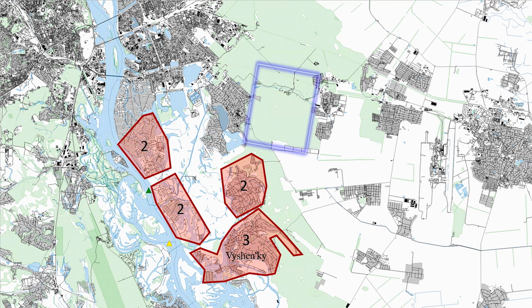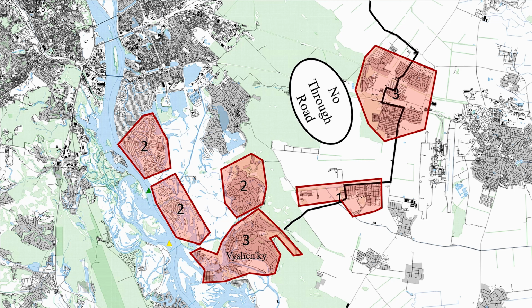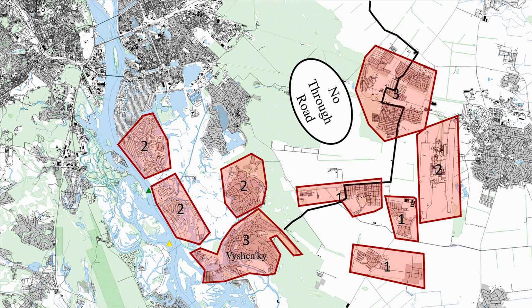There is a light forested area with minimal built-up or urban terrain for accessing Vyshensky. However, there's no through roads through this area either. Therefore, the Russians would need to secure this route that skirts along the side of the Boryspil airport, which is Kyiv's main international airport. Clearing the route itself adds another 3-brigade objective and a 1-brigade objective. The airport needs to be cleared, which is a 2-brigade objective. And then these 2 small towns that have line of sight to the route, which adds 2 more 1-brigade objectives.